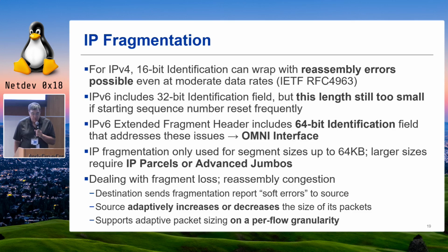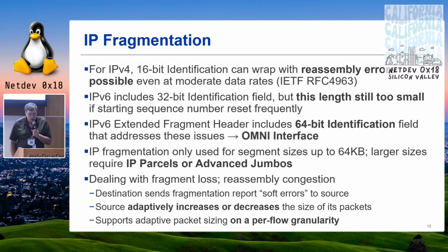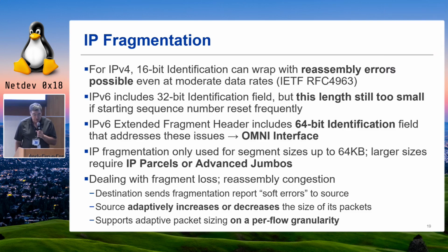And that's going to be used by something called the OMNI interface, which is an adaptation layer interface that sits below the IP layer, and I'll talk more about that in a bit. IP fragmentation is only used for segment sizes up to 64 KB. Larger segment sizes would require IP parcels or advanced jumbos, which again we have an IETF draft on.